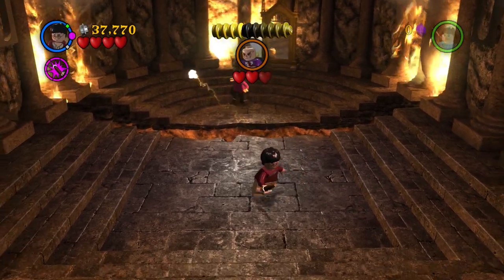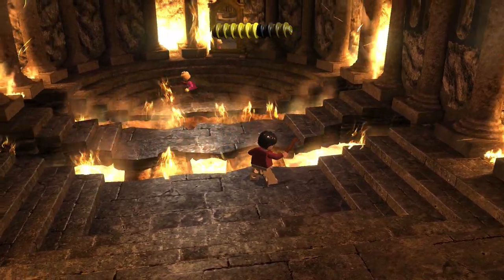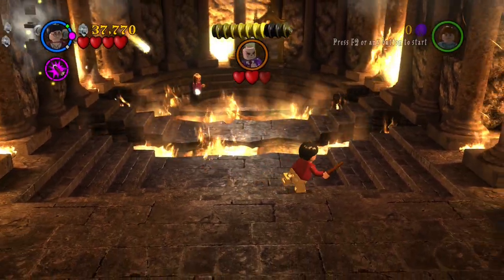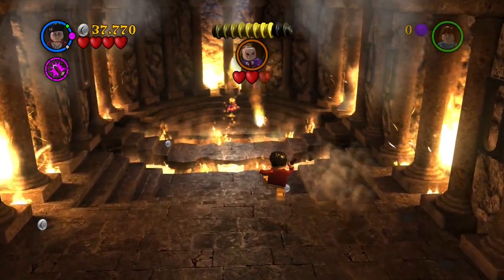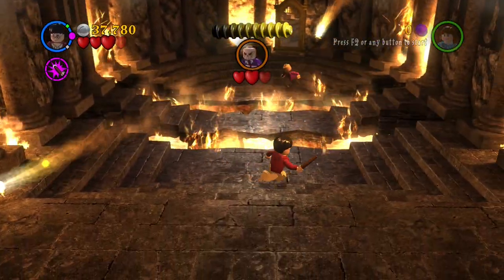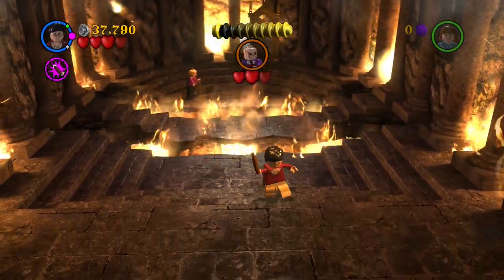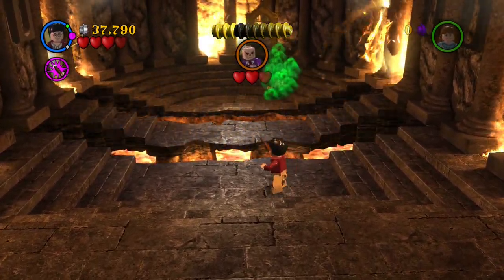How's that feel, huh? Oh, another jump we have to go through. Okay. Run! Run like your life depends on it, because it does. Ow! Hot!